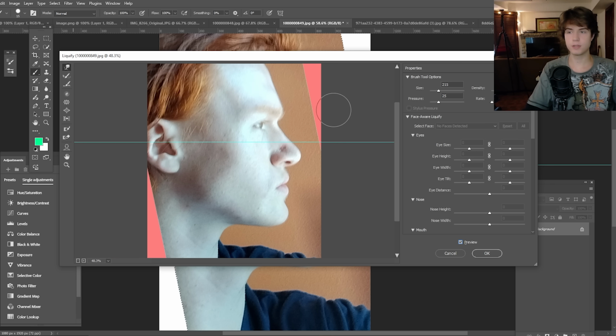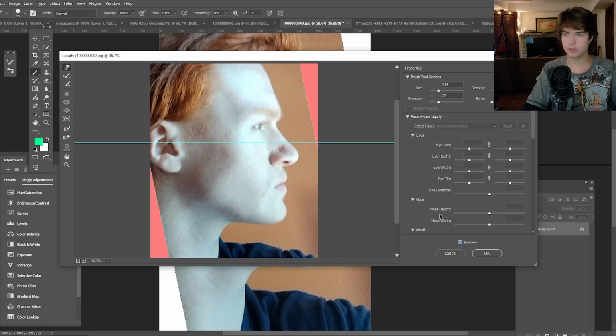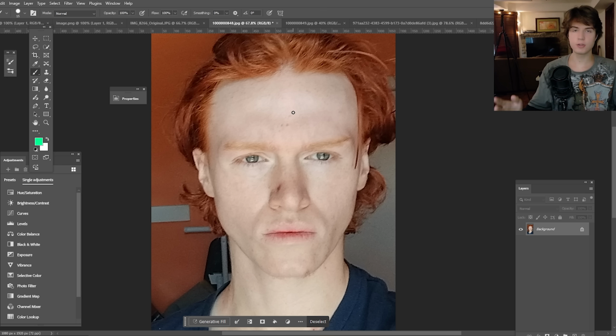Really minor but simple change. Looks like he has some acne there on the nose. I'm not really sure what that is. But the side profile actually isn't bad, honestly. He just, again, looks very unhealthy.